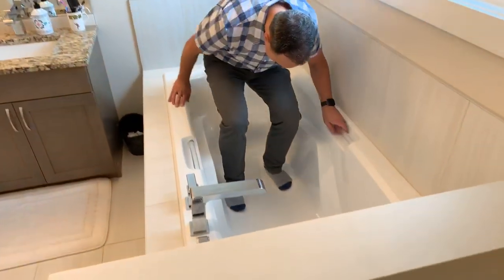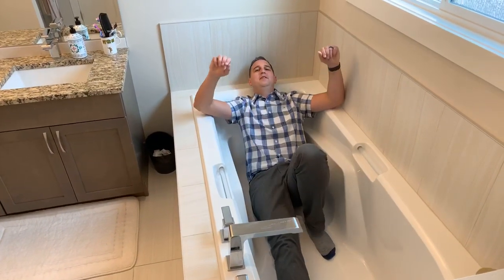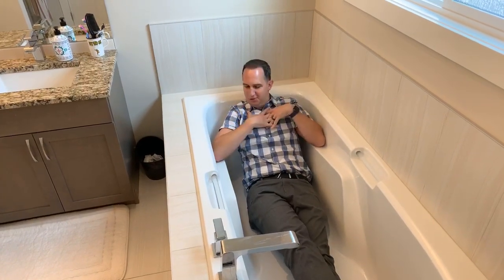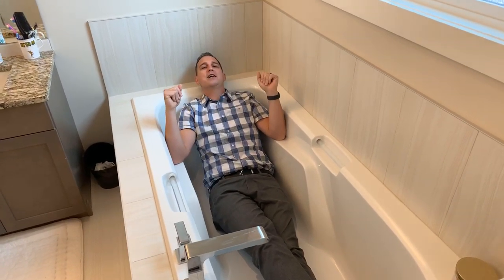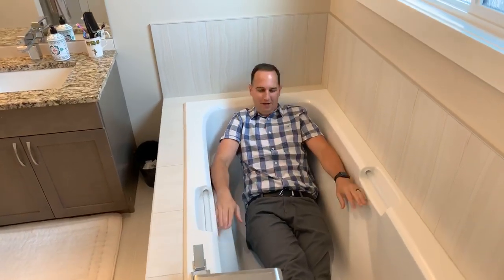How big is this soaker tub, you ask? Oh, good asking. So you see me down here? Right. I am 6'2", so I am not a short guy, and I fit perfectly, actually. I might just let you guys do the rest of this tour by yourself and come in here. This is actually quite cozy.